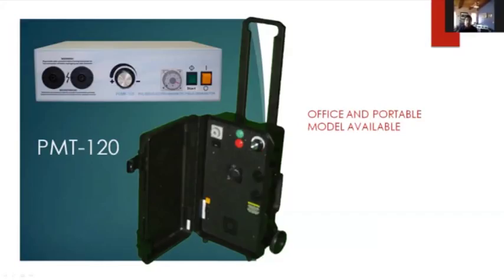So these two devices are great. They're a portable device on wheels or an office model that you can put in the office, or you can tote around in the case. So these two units are changing people's lives, and we'll talk more about them.